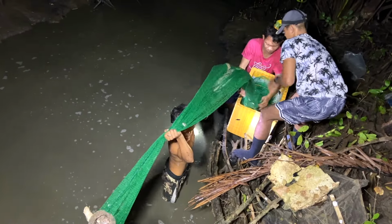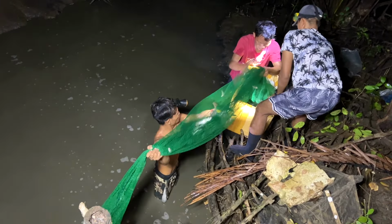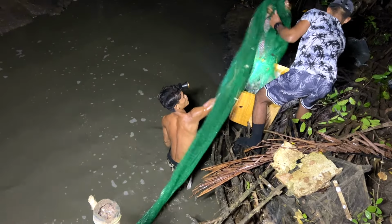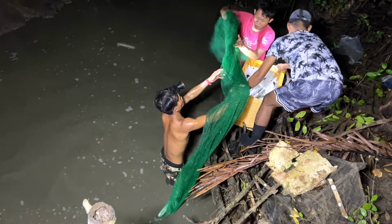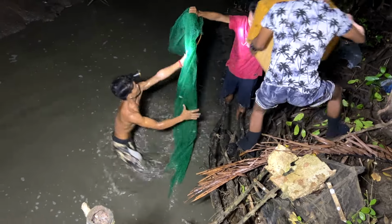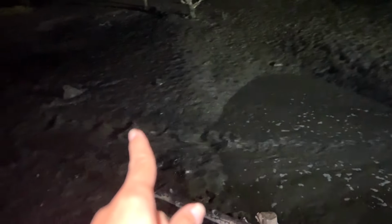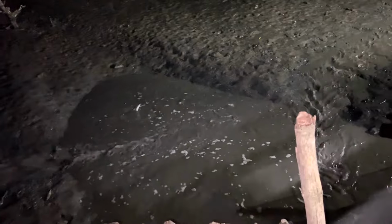Good morning, guys. So it's 2 a.m. in the morning right now. We are trying to harvest all of the fish and crabs, but crabs will be later. Fish for today. Look at that. Those whites are fish. We have very small fish, but hopefully we have a lot of crabs. Yeah, there's a lot of fish in here, guys.